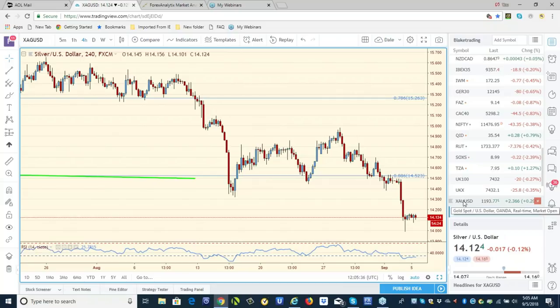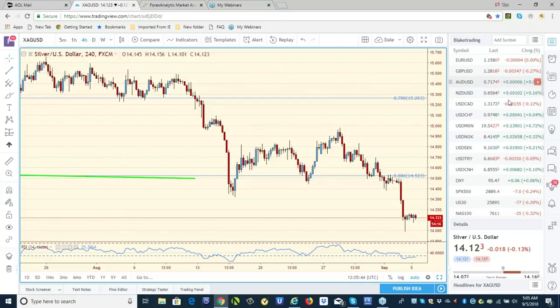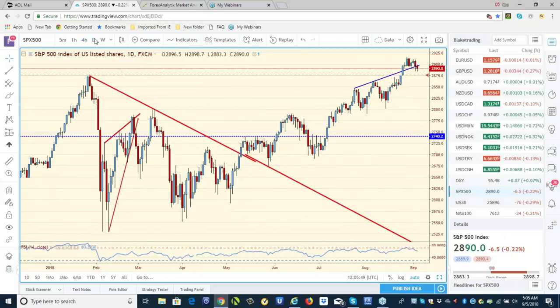I just want to touch on the indexes again. People are probably so frustrated trying to top pick this thing. I know I've done it about 10 million times. But yesterday I was showing the return line, the throw over in the Dow, which it was respecting all day yesterday.